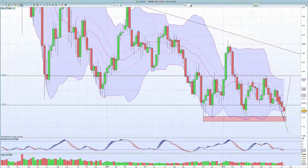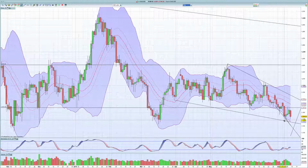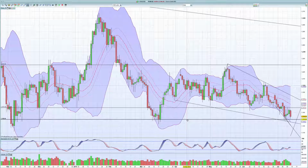On my last video, I said that I was looking for support at around 1150. That support held out pretty good. Market came down at 1150 here. This was the level here that I mentioned, around 1150.